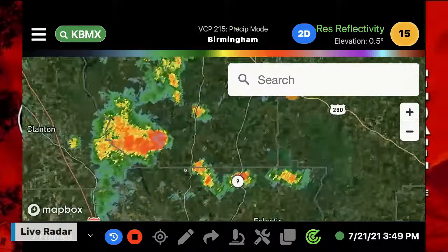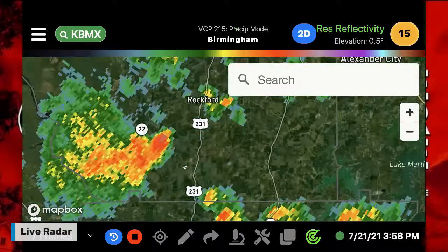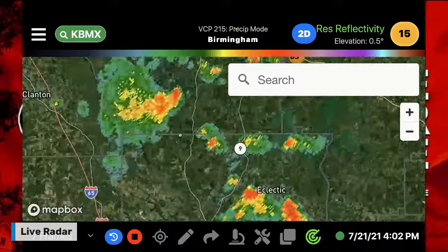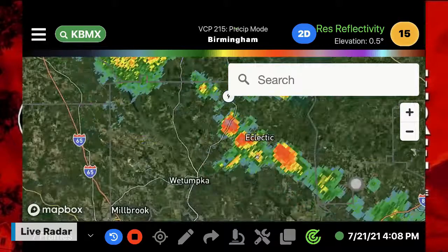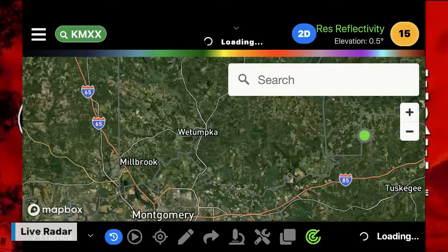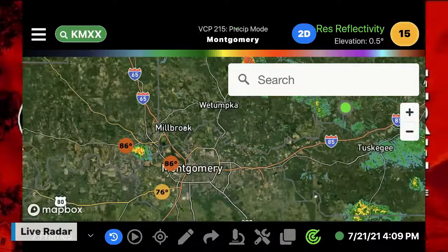Also, if you are along the 231 corridor down here towards the Rockford area, just note that there's a pocket and a batch of heavy rain that is moving over your area right now. And also, let's check on our friends down here in the Montgomery metro area, also down here towards the Wetumpka area and the Millbrook, Alabama area.